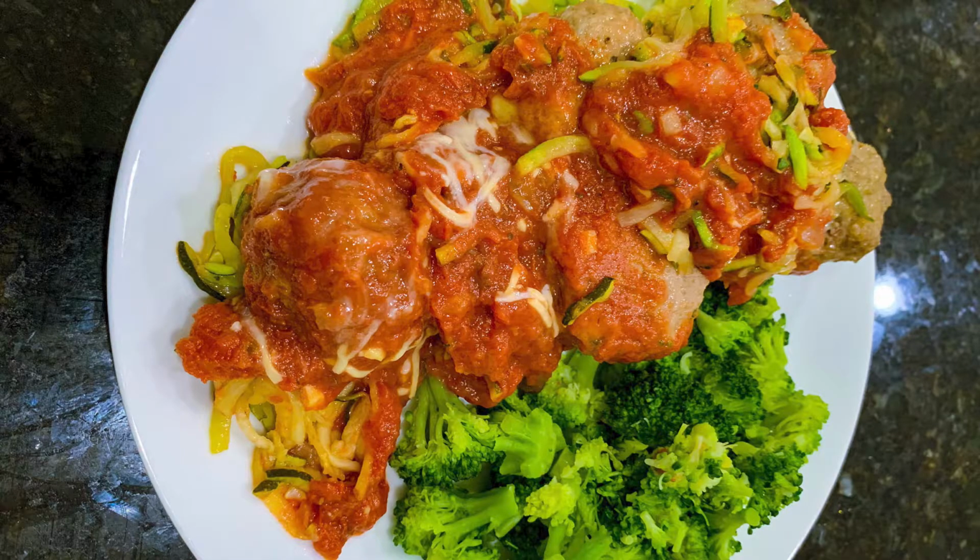So I had the ricotta meatballs, which they were good. I mean, they're meatballs. What's not to love about meatballs? So it was basically like a meatball and zoodle meal, and I think it had broccoli on the side as well. I liked it. It was good. The meatballs were good. They weren't dry. Sometimes meatballs get dry when they get reheated and things like that, and the zoodles weren't mushy or soggy. So all in all, I enjoyed that meal.